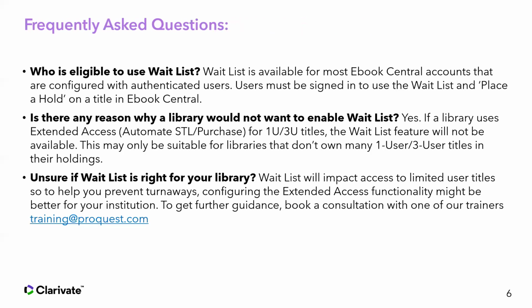So again, some frequently asked questions. Who's eligible to use the waitlist? Waitlist is available for most eBook Central accounts that are configured with authenticated users, because users must be signed in to use the waitlist and place a hold on a title in eBook Central.